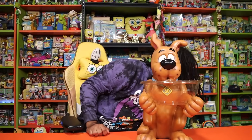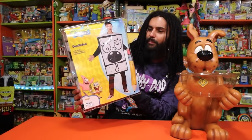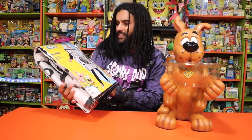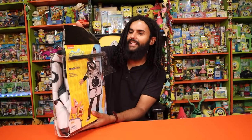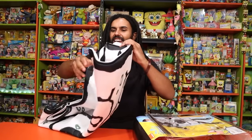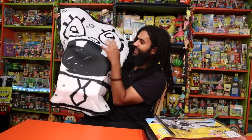All right, so we tried on the hoodie. Now, for the main event, this guy. We have the DoodleBob costume. So, I wanna see what this pencil looks like, but I also wanna check out the costume, of course. So, let's go ahead and hop on into it. Popping open the DoodleBob, Bikini Bottomites, beware, because he is here and he is a rough square. Whoa. That's a pretty big costume, too.